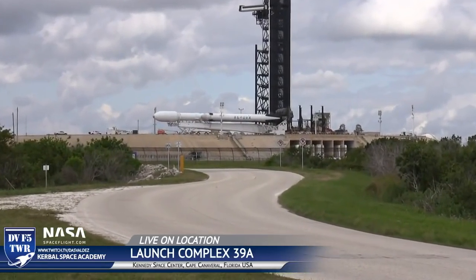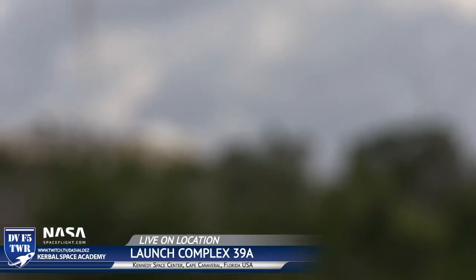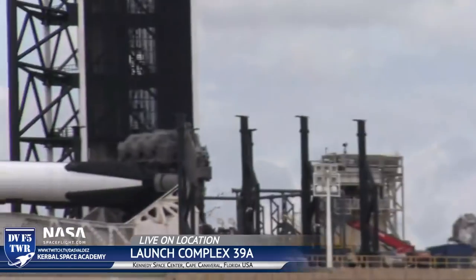The SpaceX logo on the side core has a blue X. Are we going? What did he say? Is that for us or no? I don't know.